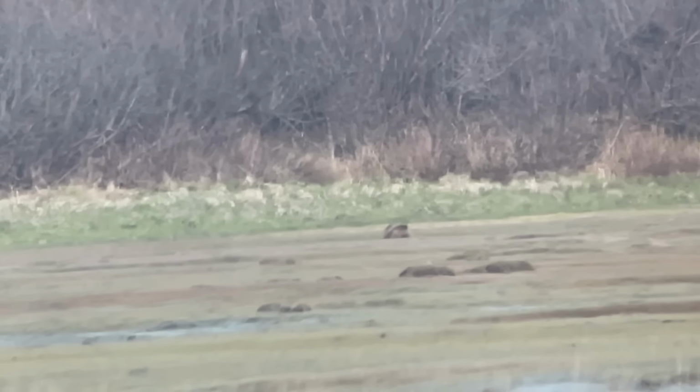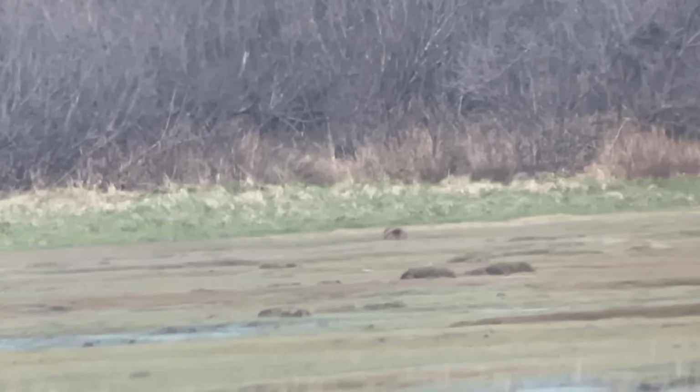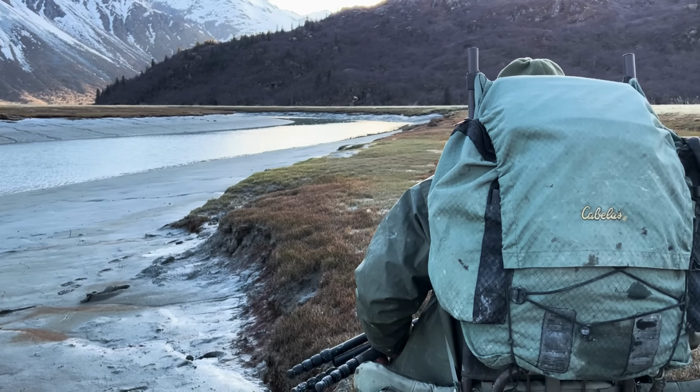Something up there, isn't he? Then our attention shifted behind us as another bear came out on the flat. And that one is what got Lane's attention to where we thought we may need to pursue and get a closer look.